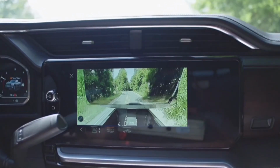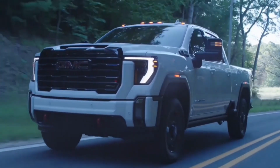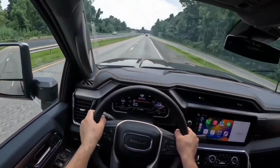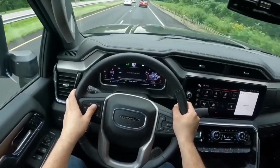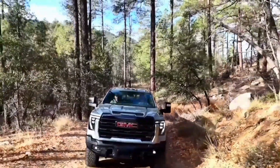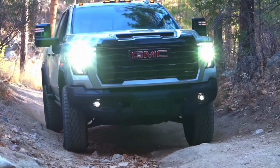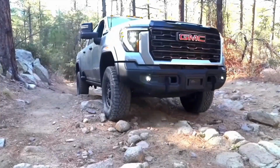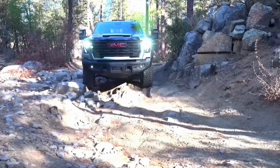Sure, it's a massive truck, but it feels agile, more so than many of its rivals. The steering can feel a little vague on highways, but that's a small trade-off when you consider how smooth the ride is overall. And if off-roading is your thing, the AT4 and AT4X trims bring serious rugged vibes with off-road suspension, a locking rear differential, and a tough blacked-out design that means business.